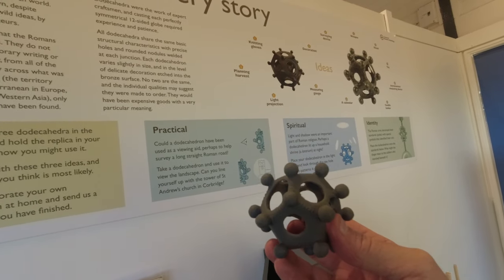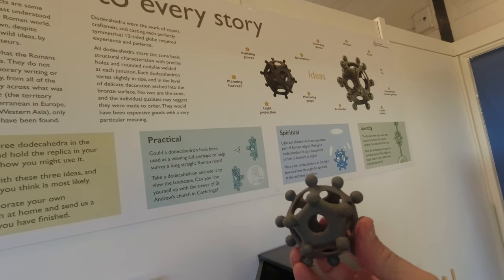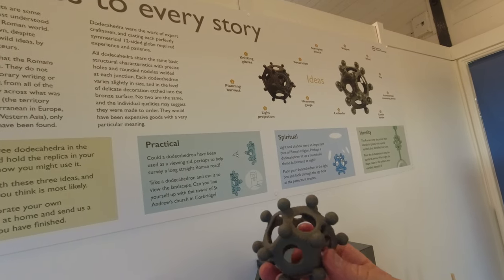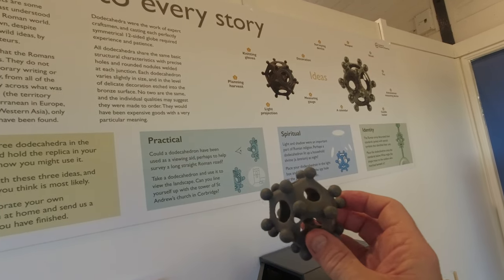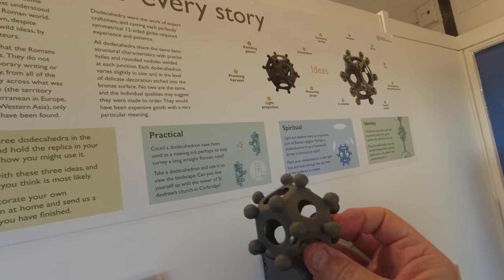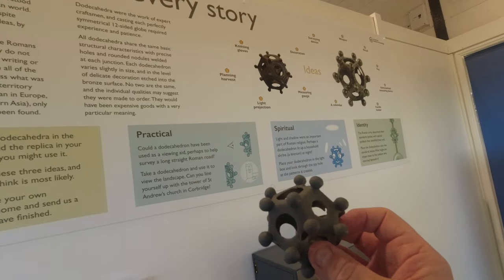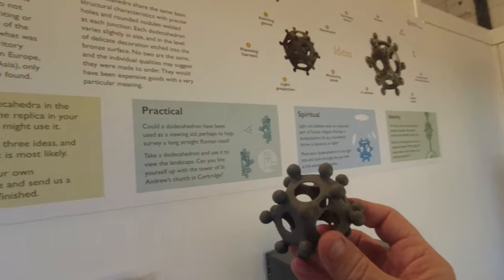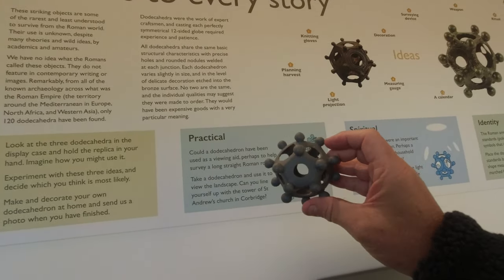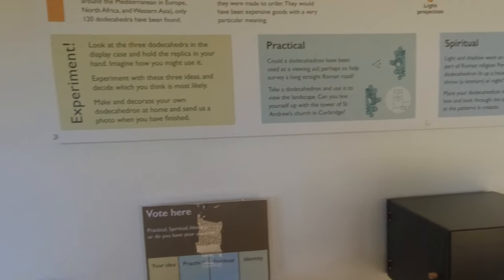They were the work of expert craftsmen, and casting each perfectly symmetrical 12-sided globe required experience and patience. All dodecahedra share the same basic structural characteristics with precise holes and rounded nodules welded at each junction. Each dodecahedron varied in size and level of delicate decoration etched into the bronze surface. No two are the same. And the individual qualities may suggest they were made to order. They would have been expensive goods with a very particular meaning.